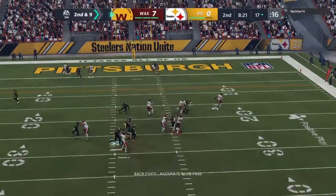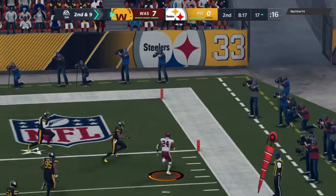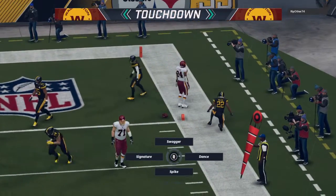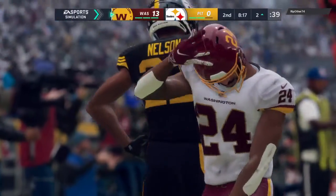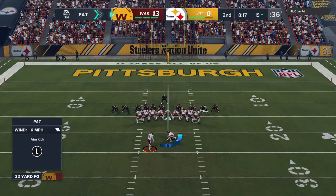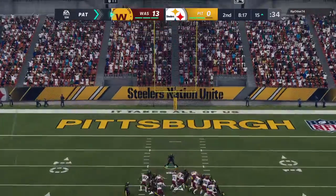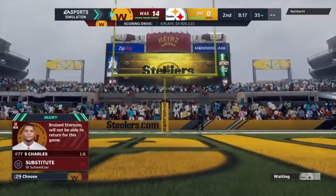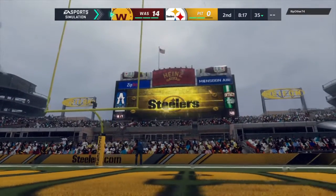Now it's Haskins. Oh, it's a screen pass. That's complete. And he is into the end zone for a Washington touchdown. Antonio Gibson. He scored on the ground and through the air. And Washington able to stretch that lead out even further. And it's good to make it 14-0. Makes this Washington 14, Steelers nothing.